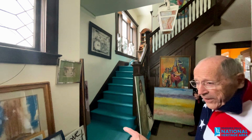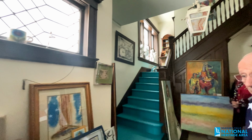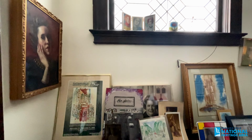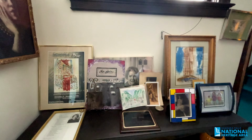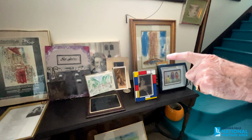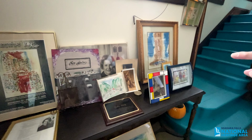On the table right here, you'll see a self-portrait, you'll see art. We did a show at Weinberg Campus for people, and for a couple of years we did a big show up there, and that piece from Israel was in that show.